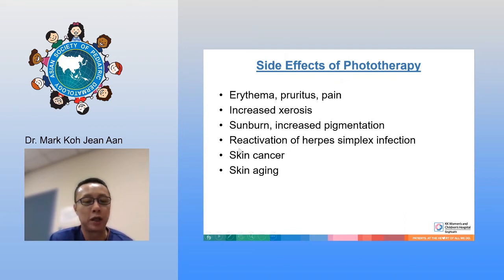If phototherapy goes on for many, many years, there is a theoretical increased risk of skin cancer as well as skin aging. So generally, once the eczema gets better, we ask patients to go on a holiday from the phototherapy. Of course, after a few years, if the eczema returns, then we will restart phototherapy again.